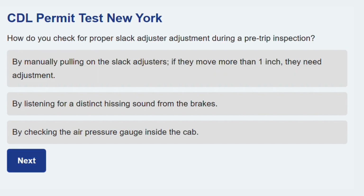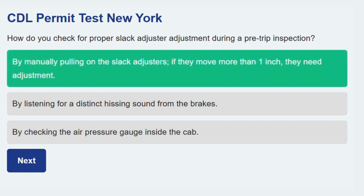Let's consider the next one. How do you check for proper slack adjuster adjustment during a pre-trip inspection? By manually pulling on the slack adjusters. If they move more than 1 inch, they need adjustment. Proper adjustment is crucial for effective braking.